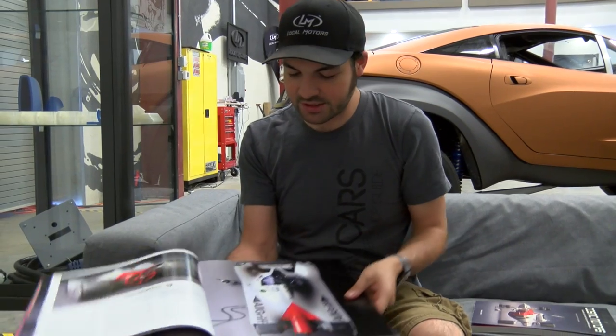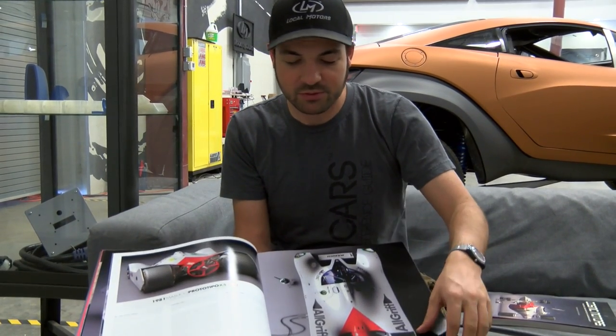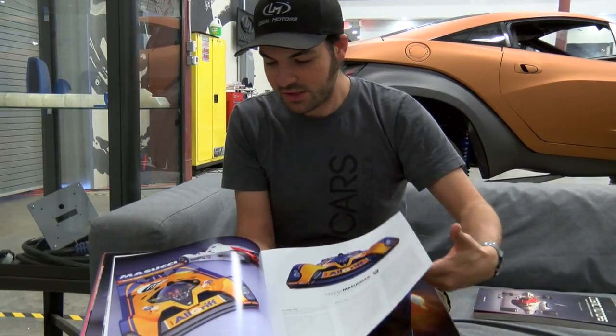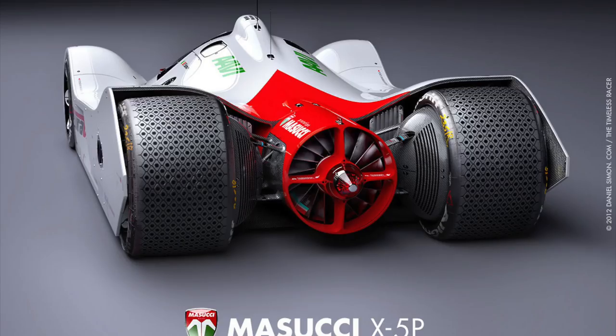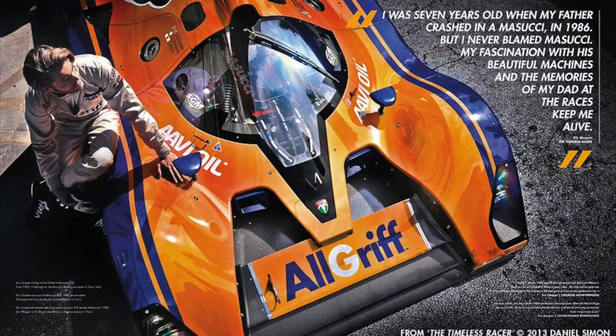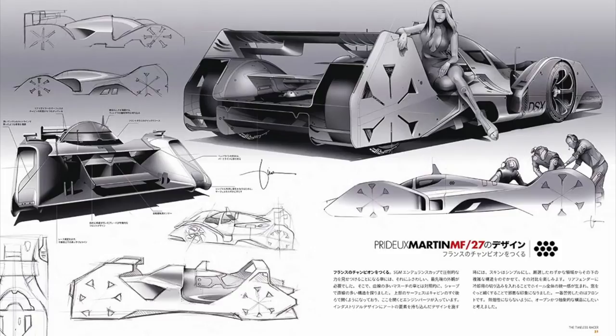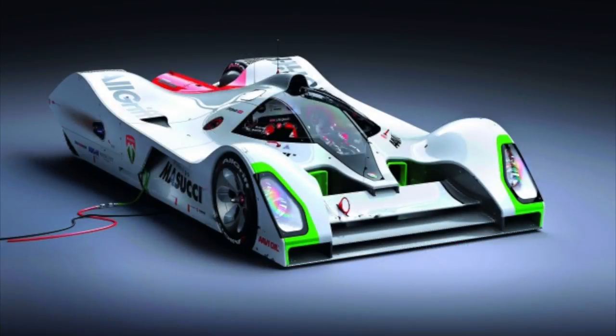I totally recommend it. It's a beautiful coffee table book, a beautiful book to have in your collection. It's extremely inspirational. The way he treated the liveries, the way he did the motion photos, and the level of detail in the renderings is really astounding. So if you're looking for a really awesome, inspirational book to have in your collection, I totally recommend going out and getting this.